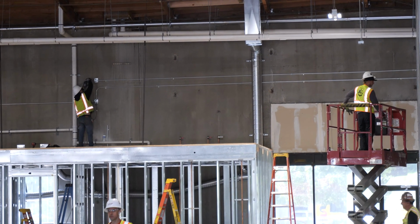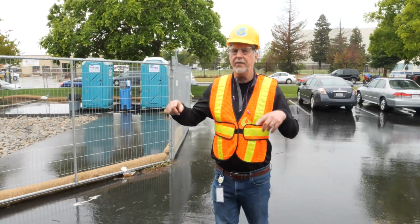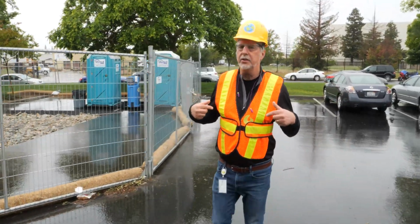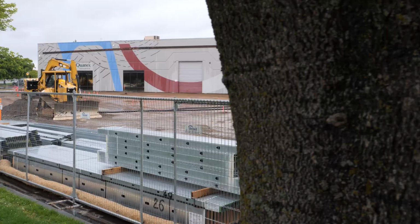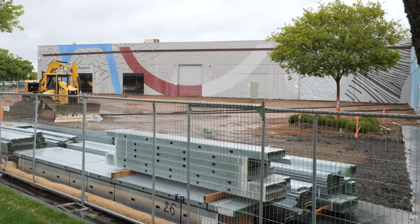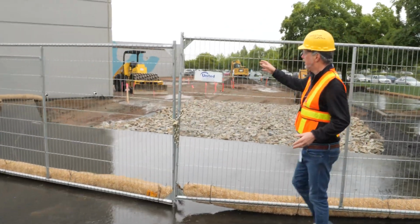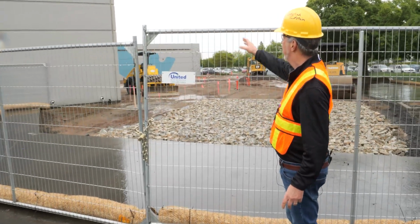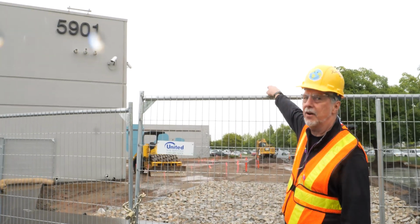The other part of this extension is that we're not only using the 25,000 square feet of the new building we're moving into, but we're also adding an additional 8,800 square feet of space here, which is going to be a classroom and break area and more production space. If you look down this way, we're going to put a wall between the corner of the building here and the corner of that other building, which you can see far behind me.